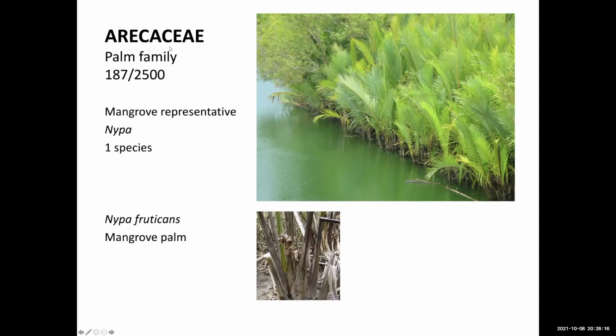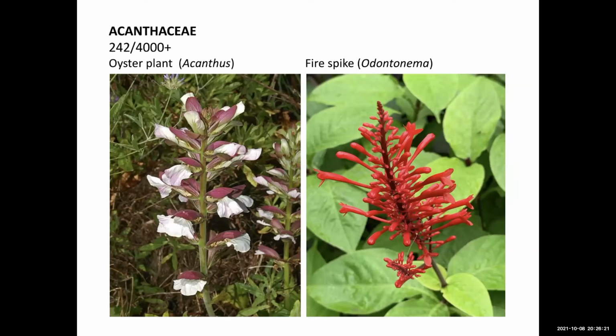The next one I want to show you is from the Acanthaceae, a family with 240-odd genera and 4,000-plus species. You probably know Acanthus as an oyster plant. I guess most of you would regard that as a weed.